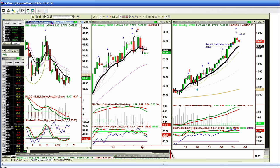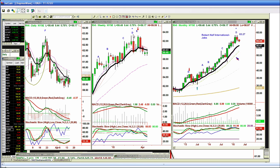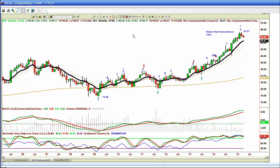RHI is Robert Half. Now, this is Robert Half International, job searches, everything to do with jobs. It made a peak, and it made a high in February of 63.21, and then 6 cents later in March it went to 63.27. Well, let me double check if it is an all-time high. Yep, an all-time high, and it's made this beautiful bowl breakout pattern.